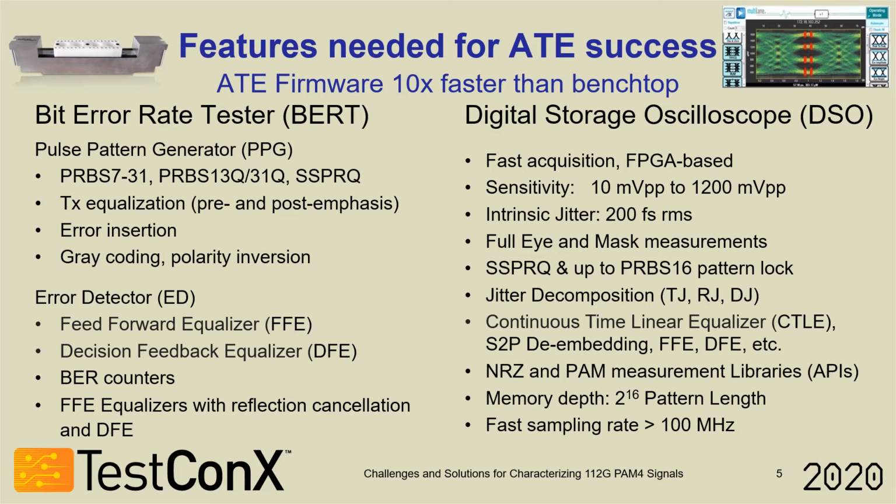And finally, the scope should have an adequately fast sampling rate and input bandwidth, such as MultiLane's scopes having 100 megahertz sampling rate and a 50 gigahertz input bandwidth.